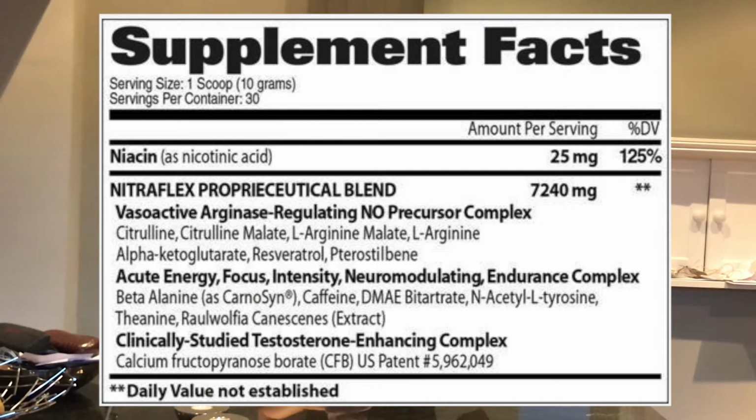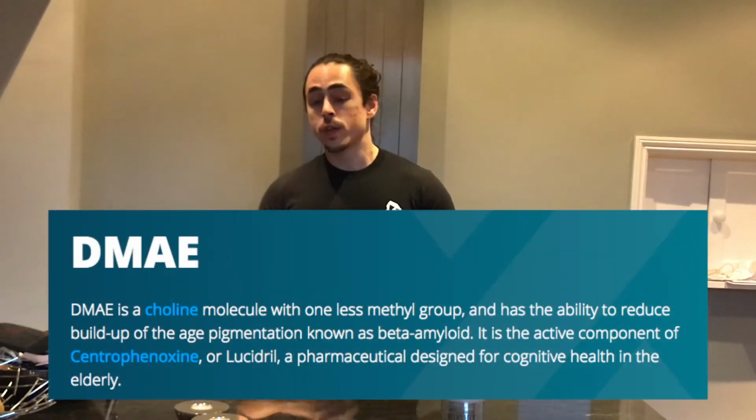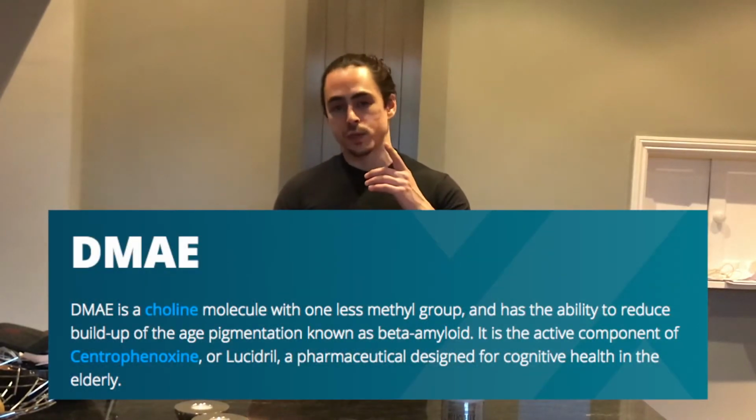One thing I will say is this uses a proprietary blend, so whilst all of the key ingredients that you like to see and you hear me bang on about time and time again are in here, you've got beta-alanine, citrulline malate, arginine, caffeine, you've also got DMAE. Now you may remember that ingredient from N1, that was Nutrend's pre-workout from the Czech Republic. So that's a nootropic, it's something that helps you with focus. That pre-workout was insanely strong, so hopefully some element of that is going to transfer across to this.